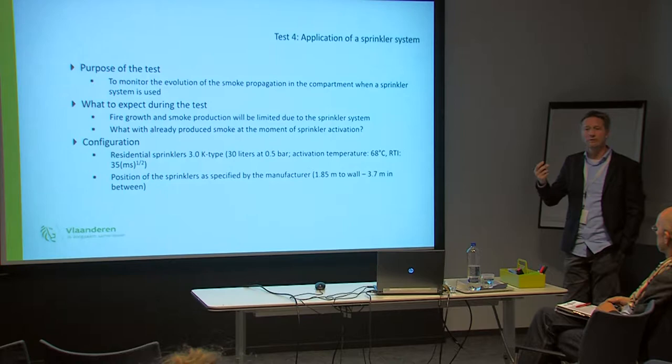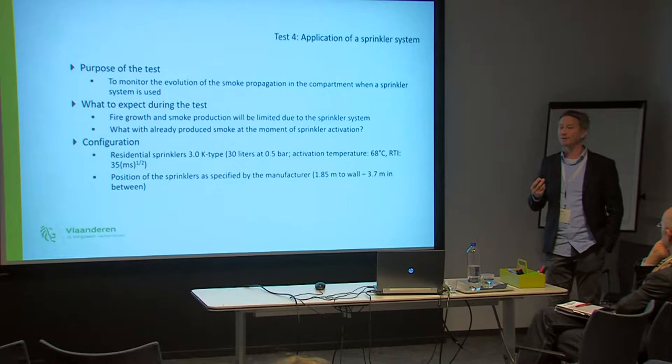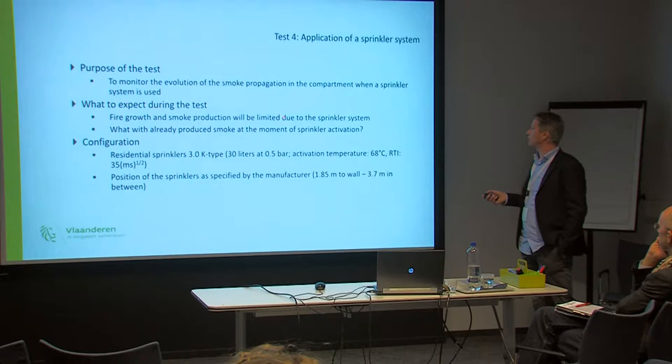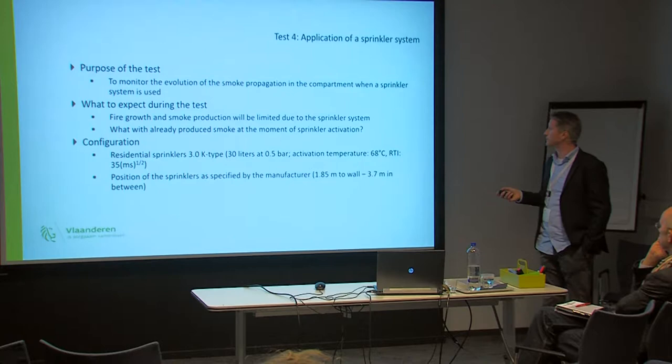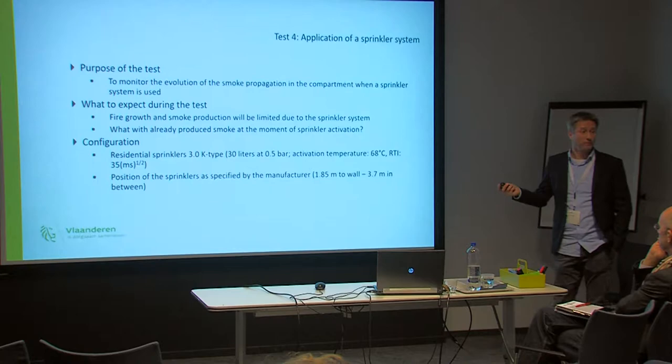Activation temperature 68. That does not mean that the temperature of the smoke will be 68. We'll show you later. What do we expect during the test? Of course, fire growth and smoke production will be limited. Not put out, limited, due to the sprinkler system. But what about the smoke already produced at the moment of activation of your sprinkler? We don't know. That's why we test.